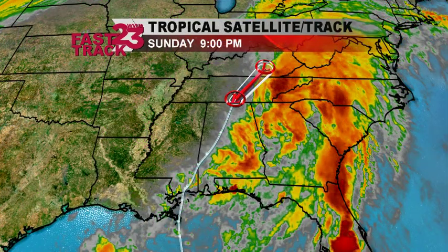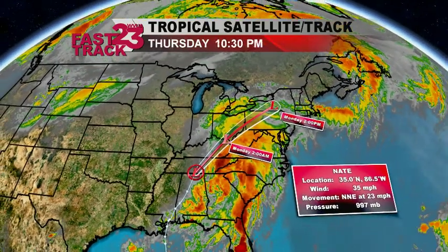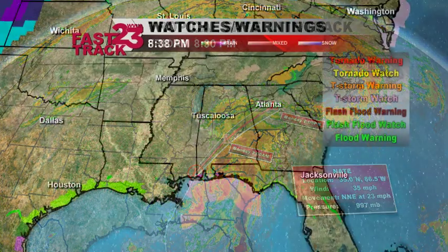Looking at that track, right now the eye of what is left of Nate is currently tracking towards the northeast. It's now been downgraded to a tropical depression, and it's going to continue tracking towards the northeast as it's sandwiched between a ridge off to its east and a trough coming in from the west, and that's what's really giving it that steering motion right now. It's going to carry it up into the northeast United States, bringing rain across all of the eastern seaboard over the next several days.